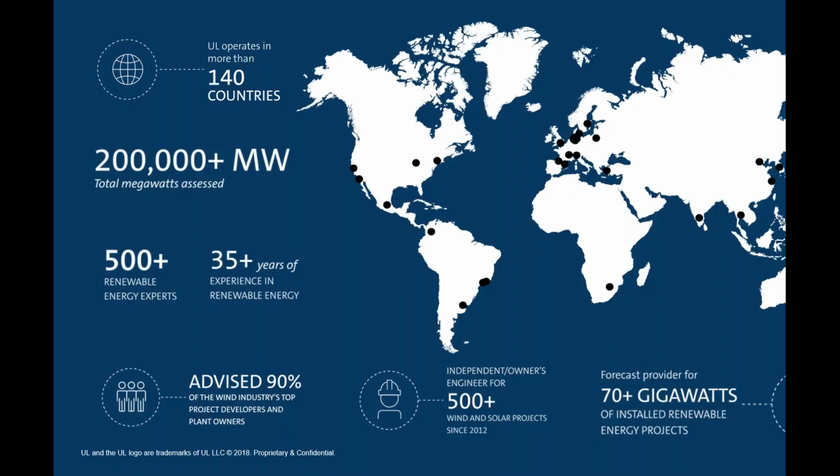Now that we're part of UL, this is a global company. It was originally founded in the US in 1894, so it's been around for a long time. UL is the preeminent standards and certification body for North America. But UL Renewables got going about 10 years ago as UL expanded its focus from safety to also include sustainability. We now have over 500 renewable energy experts and are very involved as independent engineers, owners engineers, and in due diligence activities on most of the wind and solar projects in North America, and we have offices around the world. It's not showing the Singapore and Dubai offices. We have over 100 offices, but those are the renewable ones, the ones that really focus on renewables.